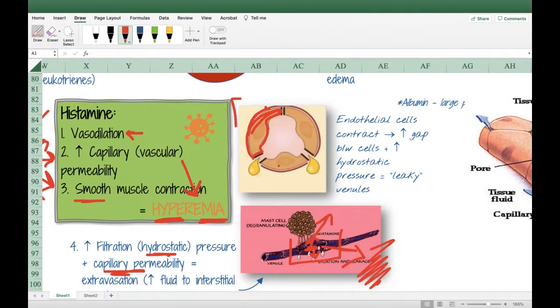What happens is those cells, those endothelial cells, they contract. And when they contract, so they pull in, right? This is pulling in this way and pulling in this way. It creates these gaps in between the cells. And that's what makes the capillary permeable. That's what allows things that normally wouldn't go through to pass through. And again, you've got all that pressure from the hyperemia that's in here pushing against it, so obviously that fluid is going to come out.